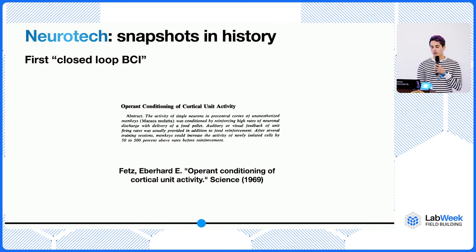All right. Jumping forward, the first closed-loop BCI that we see is in 1969, and this comes from a postdoc at the University of Washington named Ed Fetz. And this is in a non-human primate model. So he puts an electrode into the brain of a non-human primate, measures how often neurons are spiking. So neurons, when they're active, create these action potentials, and they kind of pop, and you can literally hear them on a speaker. And for people that have done electrophysiology, every time you hear one, it's very magical.